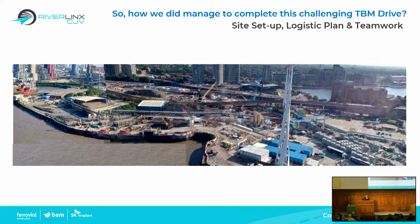And we set up our main storage area, the far left-hand corner you can see. That's the place we brought all the segments and we did all the checks, to make sure they are all in the right design and free of any defects. Then we moved to the segment yard, I will show you later.